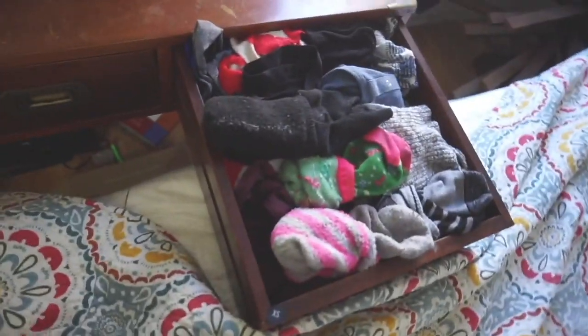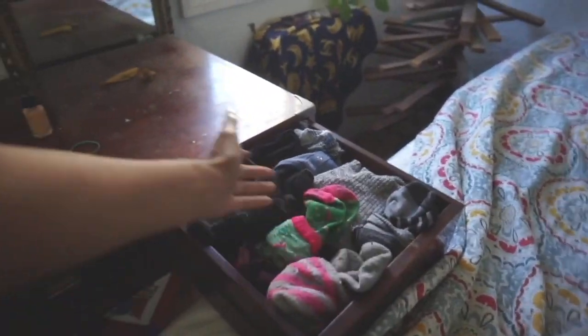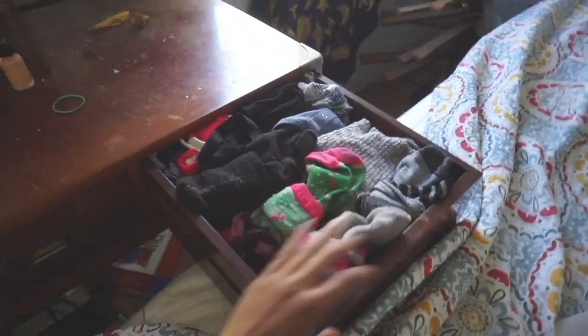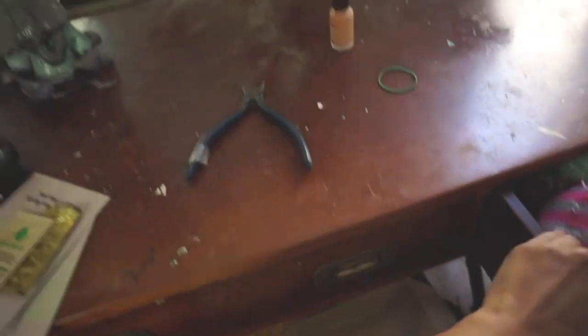So now it looks more organized. I got rid of some underwear, and I also am getting rid of some bathing suits. But yeah, this is how it looks. Cool. Oops, now I can close it, which is good because I wasn't able to before.